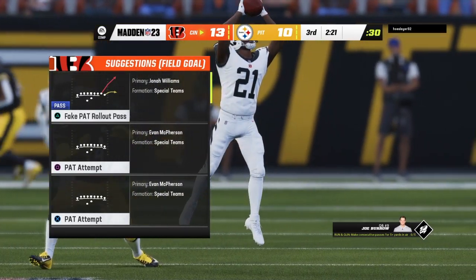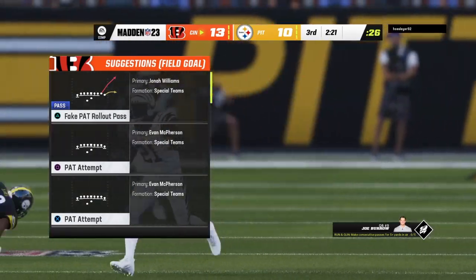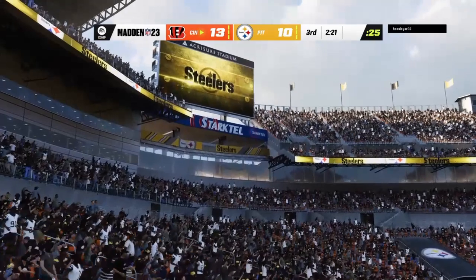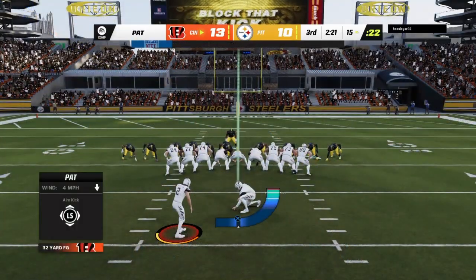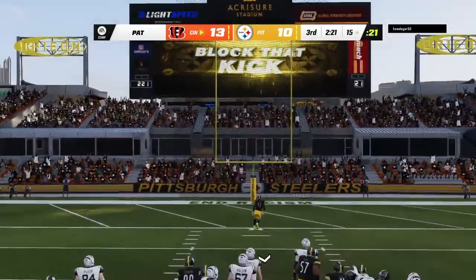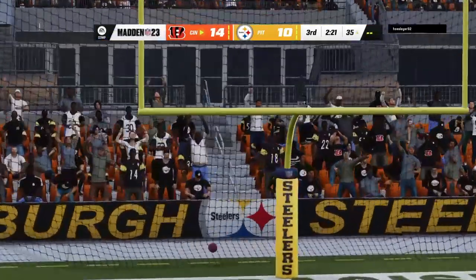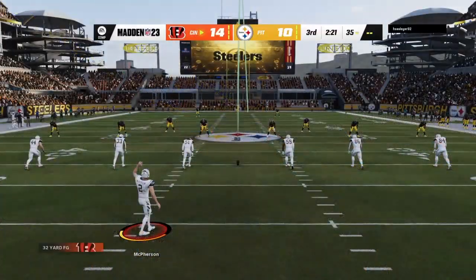And it certainly felt like this defense had a read on what was going on the offensive side of the ball and said, let's cut down our coverage a little bit. Let's be in a position to make a play on the ball. And boy, that sure turned out well for them. Extra point by McPherson, up and good. And the lead is now 14-10.